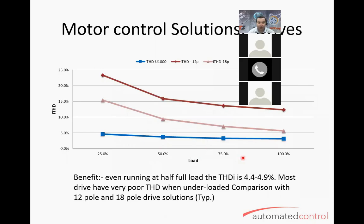Just as a raw comparison with a 12 pulse and an 18 pulse drive, this is the total harmonic distortion. As you can see, at the higher end, when they're running flat strap, the Yaskawa drive is less than 5% total harmonic distortion. The 12 pulse, the 18 pulse drive, harmonic distortion is quite low at that. But as you can see, you reduce the load, it suddenly gets towards 10, 15% harmonic distortion. Now, 18 pulse drive is probably the best on the market. Then you've got a 12 pulse drive, which would be a more standard solution, is already starting at full speed at over 10% harmonic distortion, heading up towards 25% harmonic distortion at half and quarter loads.